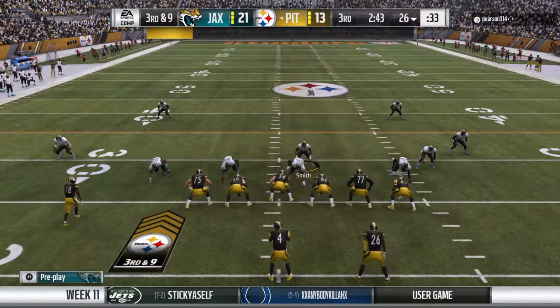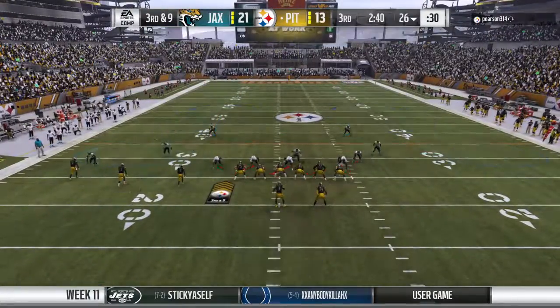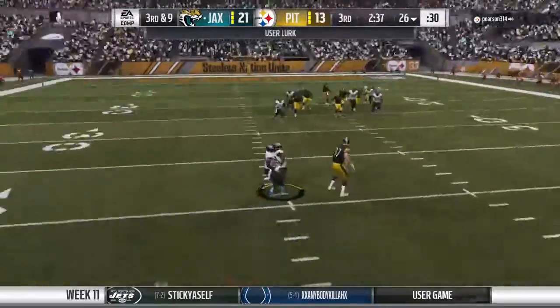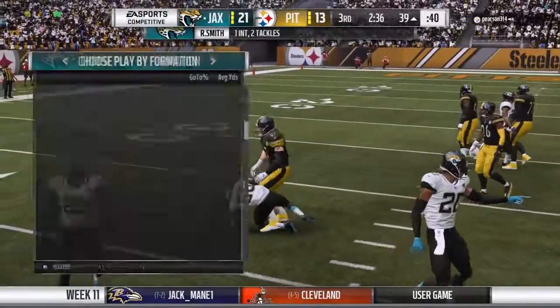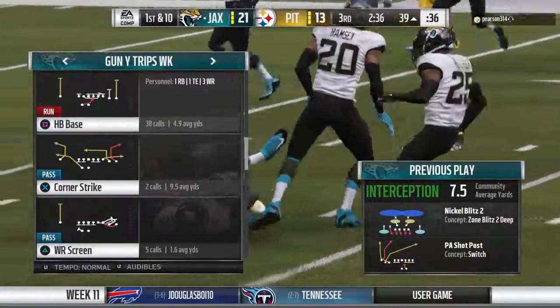They like going to him in the slot. He catches another one. I think this comes under the heading of until they stop him, why not go back to him? He has something. Looking for Gronkowski, and it's intercepted. Picked off at the 38, and his guys are going to take over at the 39-yard line.